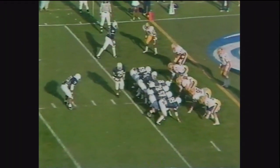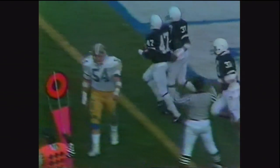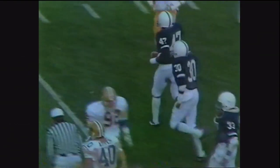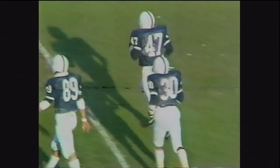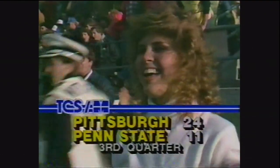Comes that roll out. Schaefer to roll. Looking, throwing, caught. Herb Bellamy. Schaefer hitting Herb Bellamy. Following Penn State's touchdown and 2-point conversion, the crowd began to get into the game. The Lion defense followed the excitement, forced Pitt to punt.